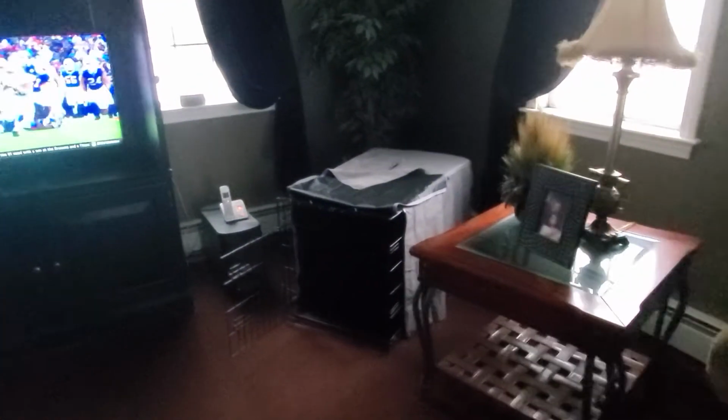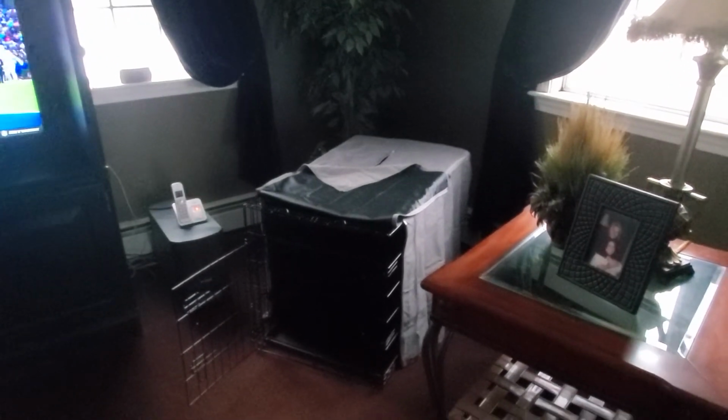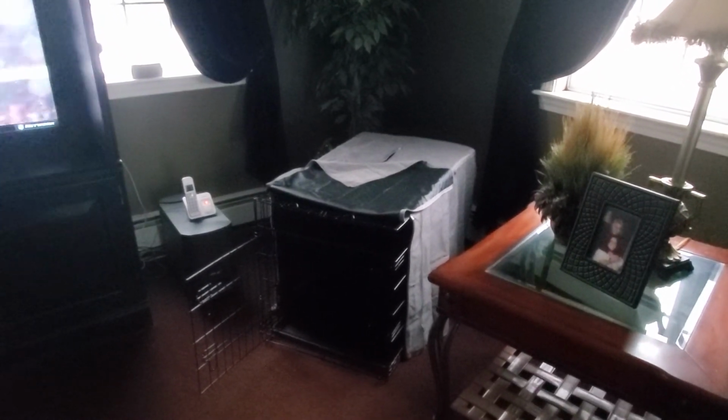So hopefully that answers a lot. And what I will say is at some point his crate is a little small. And I think that's where the whining happens with his crate.